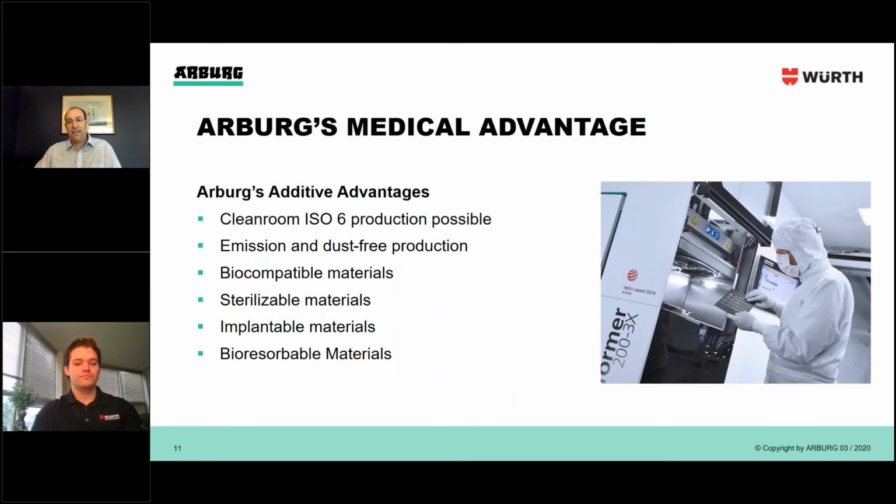As you saw from our SAMOPLAST example, ARBURG's 3D printing solutions really aren't new. And current customers are utilizing these technologies, even placing their units in clean rooms. Being emission and dust-free, the freeformer suits a clean room very well. Customers are printing in a variety of materials, and what we're bringing now is a new high temperature module that gets us to the next level of materials.